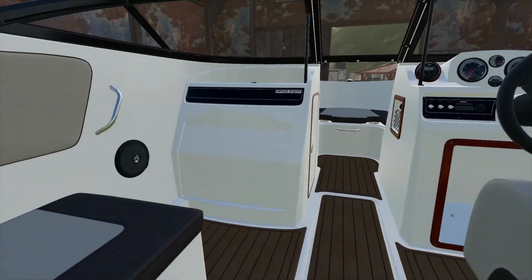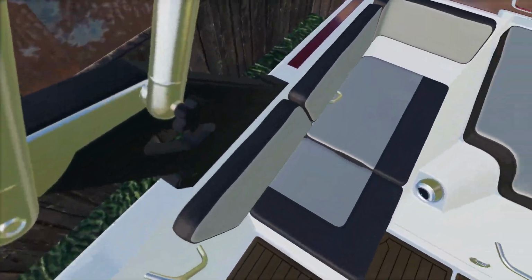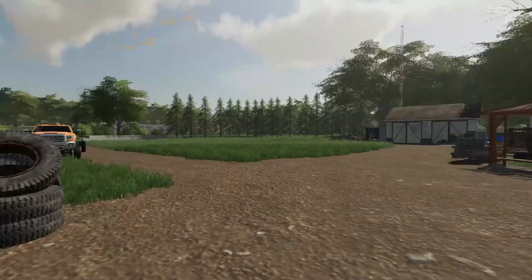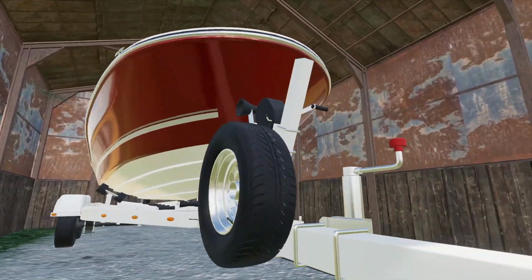Oh, what a nice boat. You know what? I should probably keep this thing for myself. I've been wanting a boat for a long time, so this would be perfect. This thing has got to be brand new. They bought it, parked it for when they plan to completely renovate the place here. And you know what? They just never used it because this thing is sweet.